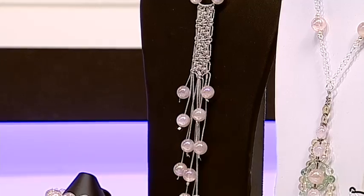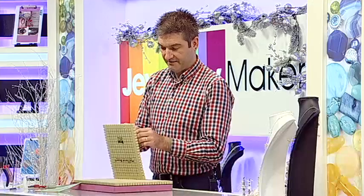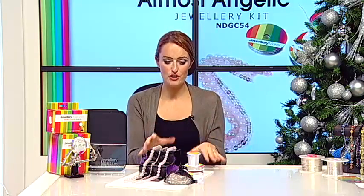Oh, fab. Because am I right in thinking what you've done there for the necklace will make a beautiful bracelet as well? Yes. Right, okay. Three strands of gemstones. This kit is already going. It's going to be under £30.